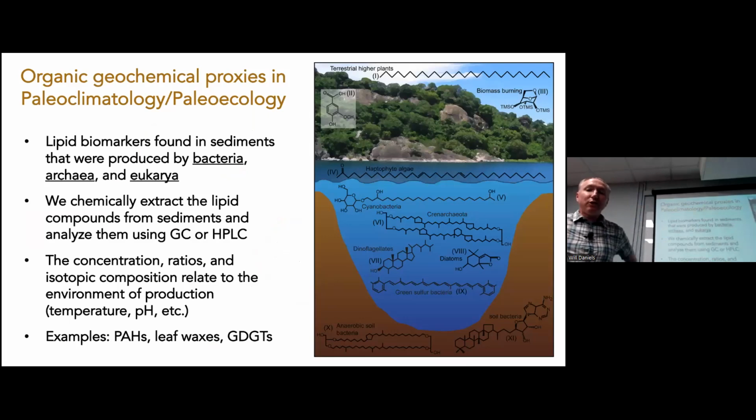So organic geochemical proxies. In some ways, they're a novel way of reconstructing climate and ecosystems. In some ways, they're pretty well established. They've been around for 20 years in a big way. So these are organic compounds found in lake sediments, which are produced by either bacteria or archaea or plants and animals.